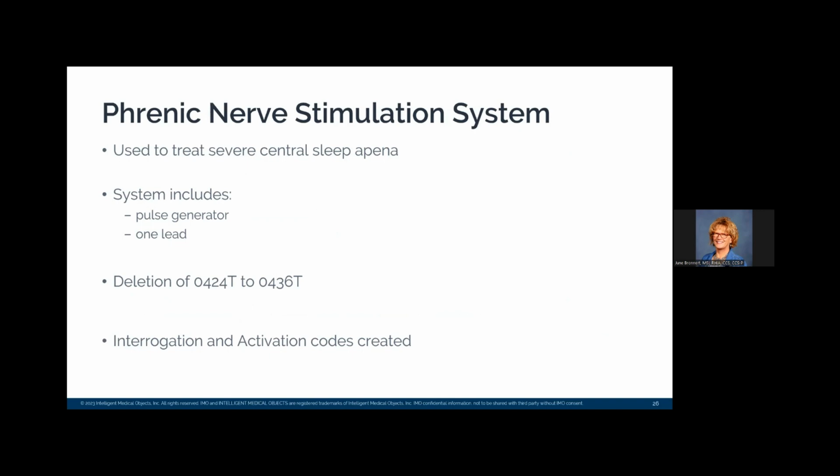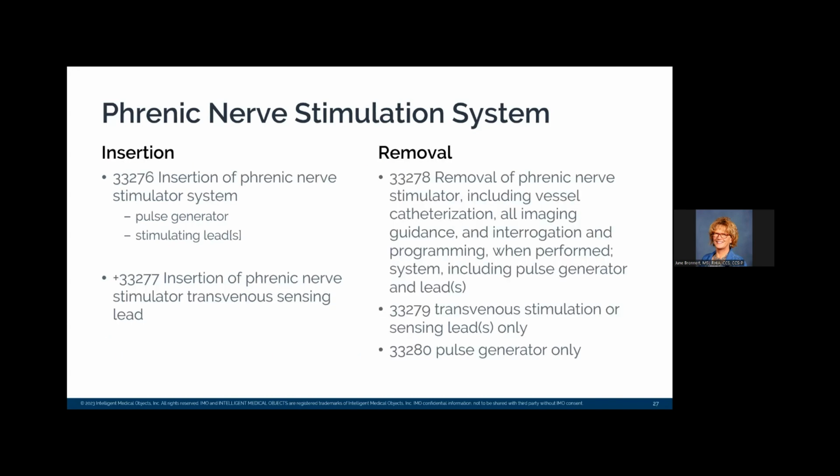The guidelines and parenthetical notes provide instructions on different situations for reporting, such as when a separate sensing lead is necessary to augment the system, the catheterization and imaging, along with sensing lead placement at a subsequent session, removal of one or more leads, as well as repositioning, programming, and therapeutic activation codes. And the new codes we will see on the next slide.